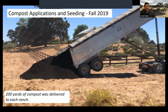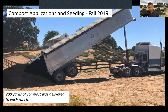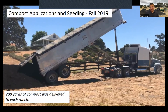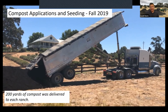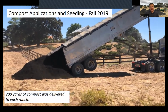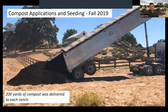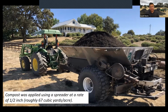And then in the summer of 2019, we started getting compost delivered to each of the sites. And so at each site, we got about 200 yards of compost delivered, and then began applying that compost in August and September of 2019, just before the fall rains started. And so this is just what some of the compost looks like out there on the rangelands. And then here's the spreading equipment.